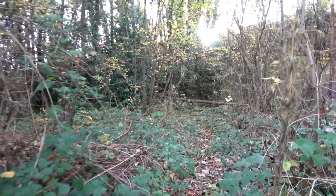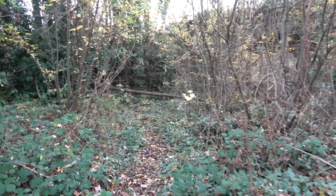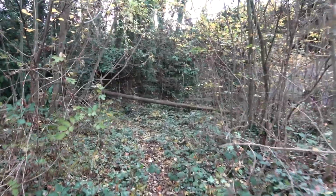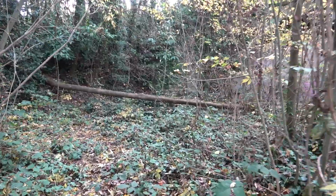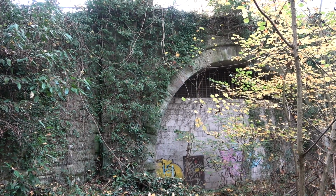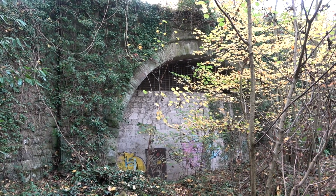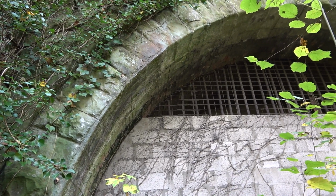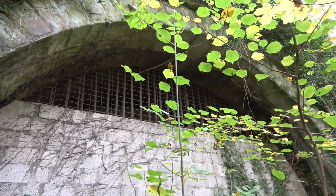What am I doing? It's the jungle here. If we lost, oh, wait a minute. Wait a minute. What's that? What is that? Ladies and gentlemen, the tunnel entrance. I can't believe it. Amazing. That is absolutely unbelievable. My gosh, who would have thought that was still here?